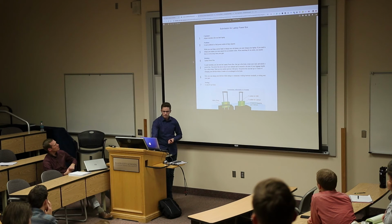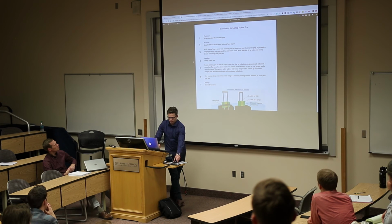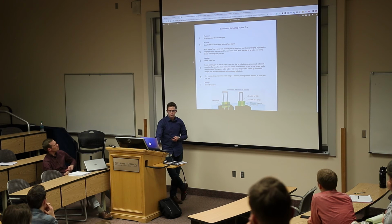Solution, laptop power box. In each terminal, you can rent a laptop power box. You just go to the kiosk, swipe your card, and unlock a power box. The power box sits on top of your suitcase and is secured to the wires of your luggage handle by a Velcro strap. There are two outlets and two USB ports. The power box can last up to 5 hours of charging your devices before it needs to be exchanged in the kiosk. Now you can charge your devices while eating at a restaurant, walking between terminals, or sitting near your gate. Pricing, it costs $3 an hour.